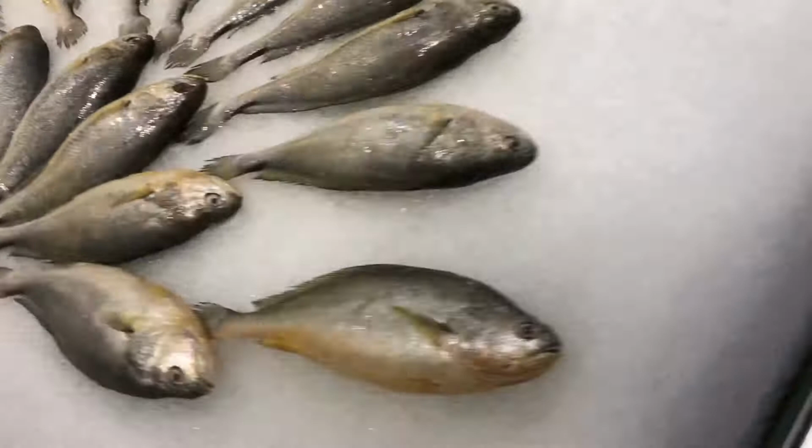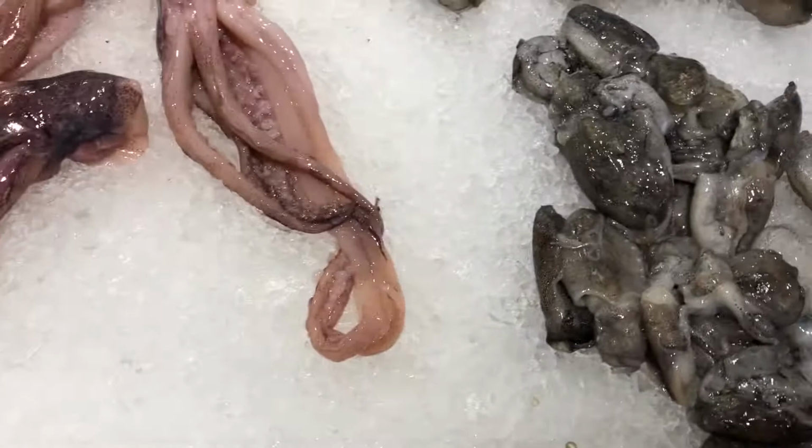These are all sea animals. Looks so slippery. I don't know their names. This is octopus. This, I don't know. This, I also don't know. Now I'm moving to the meat section.